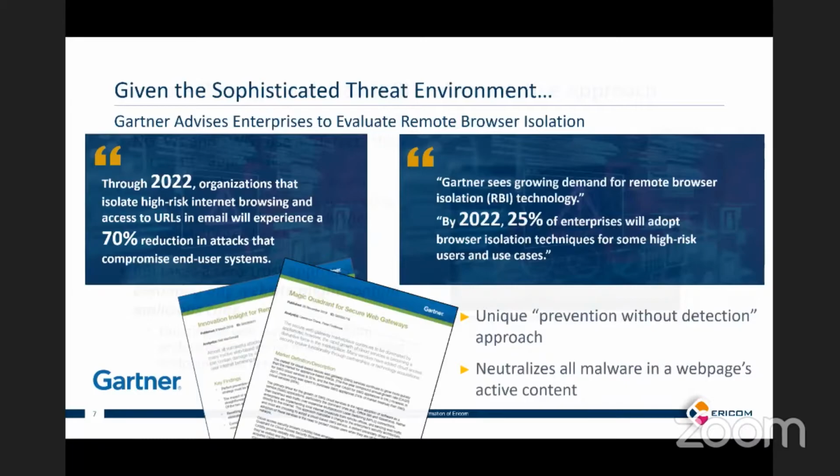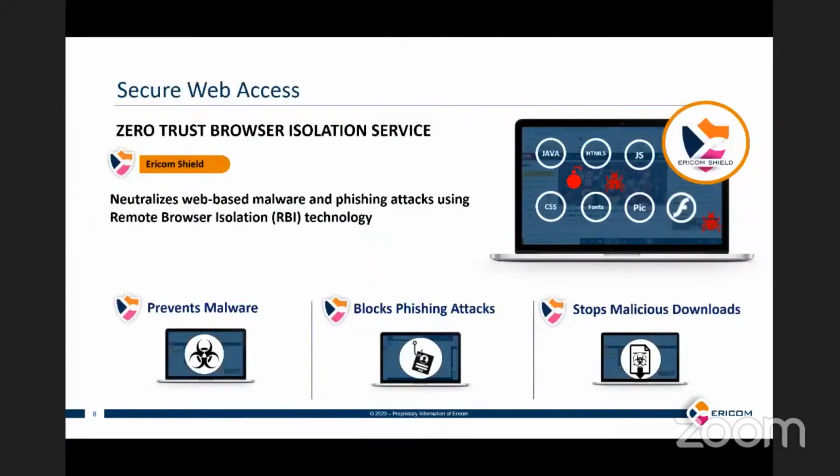You'll see here just some analyst data: Gartner says there'll be about a 70% reduction in attacks or compromises against end user systems that use isolation. So that's a pretty huge leap in security. It's really more or less a foolproof way of protecting the endpoint from malware at this point through the browser. So, Zero Trust Browser Isolation Service: we neutralize all the web-based malware. Like I said, the phishing attacks, we'll talk a little bit more in detail about each one of these areas, but preventing malware, preventing phishing or other types of malicious attacks, and also controlling the user's interactions with malicious downloads or any kind of download. To be honest, we can inspect that download and apply different policies to the download per the admin's wishes.